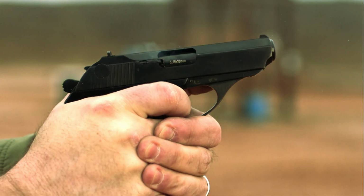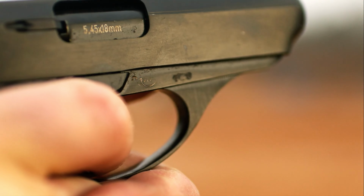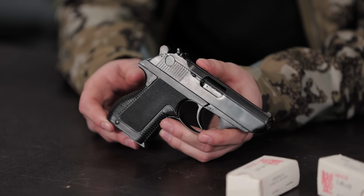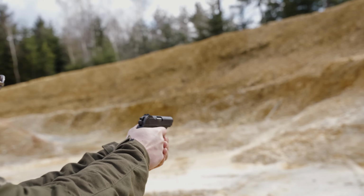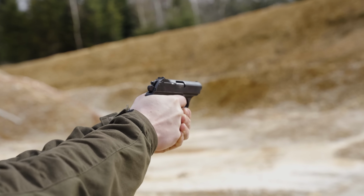Functionally, the pistol cycles well so long as the ammunition is properly dimensioned. Certain brands with slight variances in case length or bullet shape might induce occasional misfeeds. That said, owners who do find one often become evangelists for the little Soviet oddity.